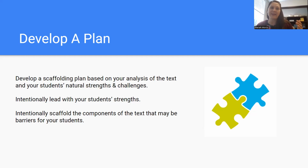And then intentionally provide scaffolds for the components of the text that might be barriers for your students. If language is going to be a barrier, then potentially have students write out the sentences that are confusing to them and put them around the room and have them go through like a fishbowl and write down what they think this might mean as they travel the room and dissect the language. But be creative and think outside the box about how to provide scaffolds for that specific component.